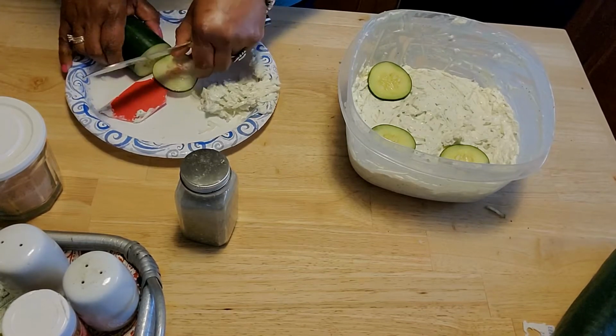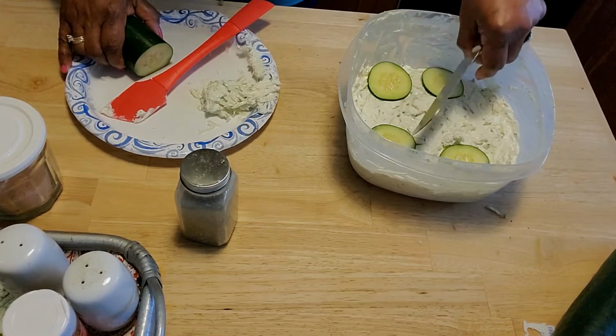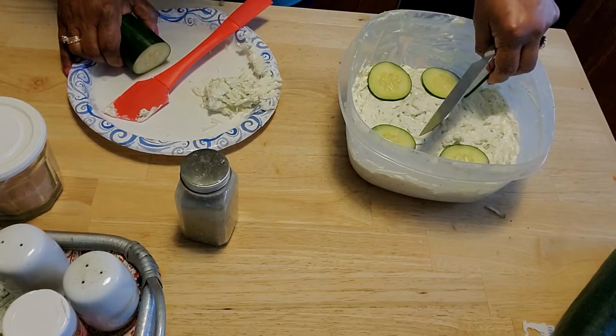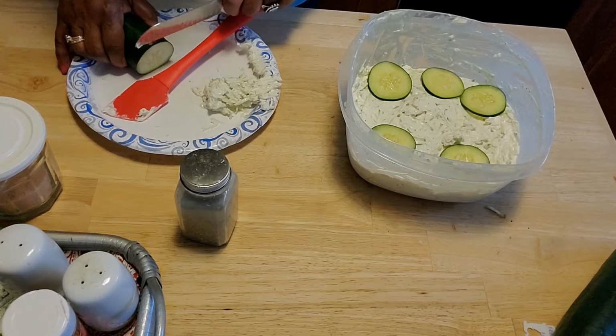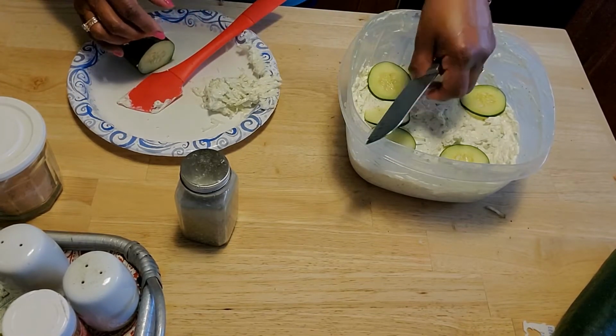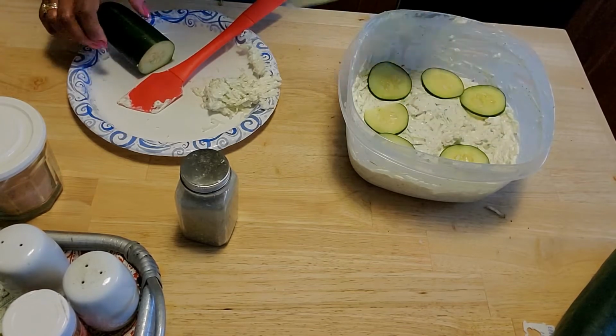You can even serve this, I didn't think about it, you can serve this with celery, little pieces of celery. Oh, so good. If you don't want to use crackers or whatever it is that you're doing.